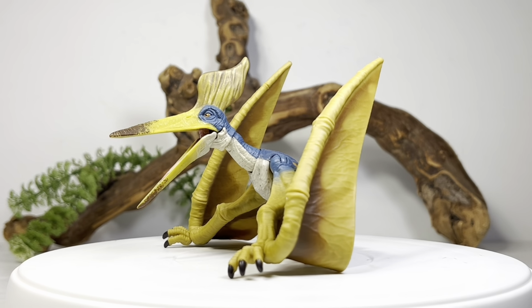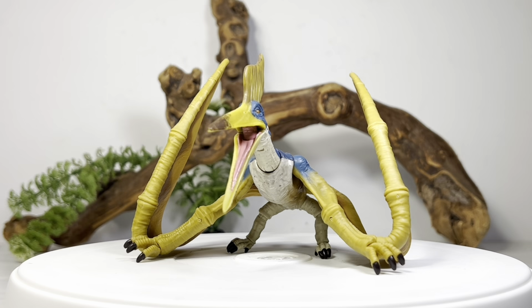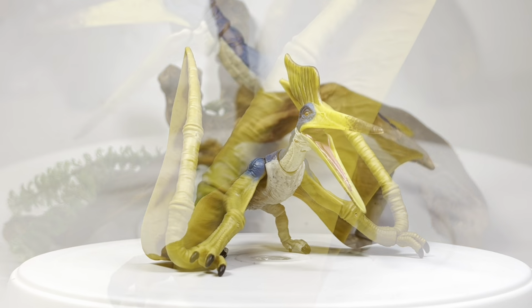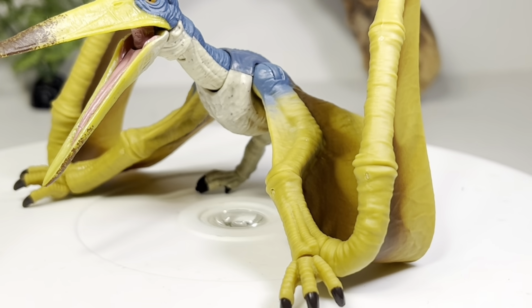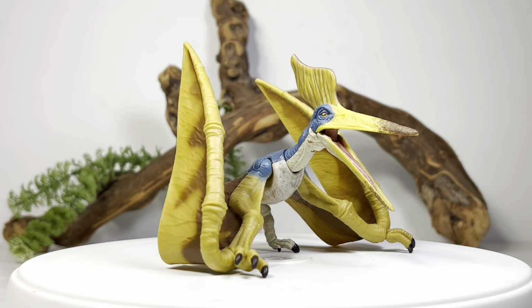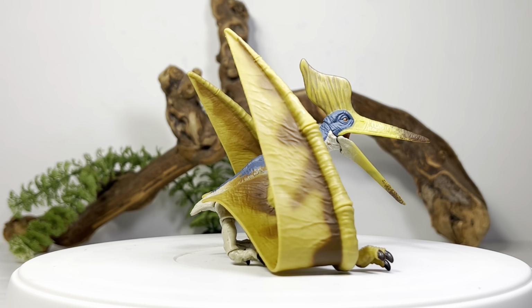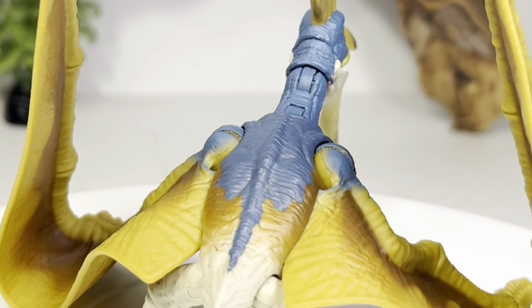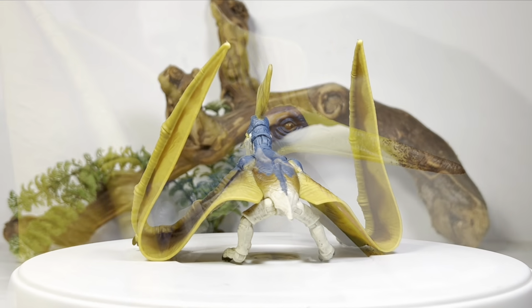And here is the Geosternbergia on the packaging. I have to say, this is a really, really good figure. I absolutely love the bendy wings. They're much more flexible than on the Amber Collection Pteranodon. You can actually get it in a pretty decent pterosaur walking pose, and it's a really, really cool figure. I love the articulation. It has a lot of articulation. The paint scheme is pretty similar to the concept art with that dark blue, yellows, and browns. It has that very big male Geosternbergia crest front and center on the head. But yeah, really, really cool figure.